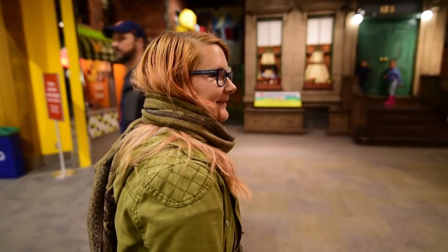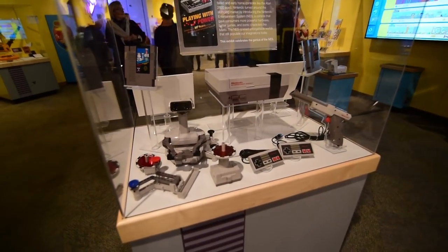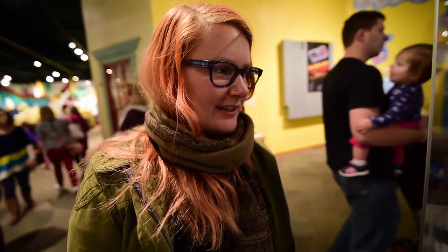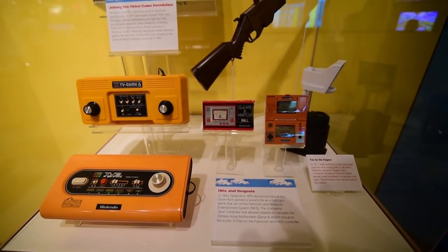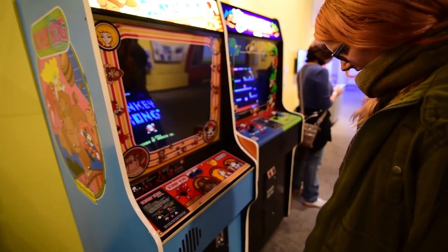You are actually in Sesame Street. The little kid's like, Elmo, come now. There's my childhood right here. This is my first gaming video console. Not a single kid in here has ever seen this before. Wow, this is the original Duck Hunt. Play Donkey Kong. Come on, play Donkey Kong. I don't know if it lets you play.